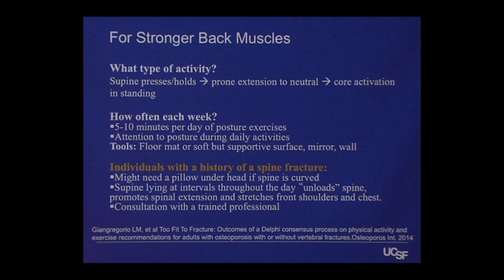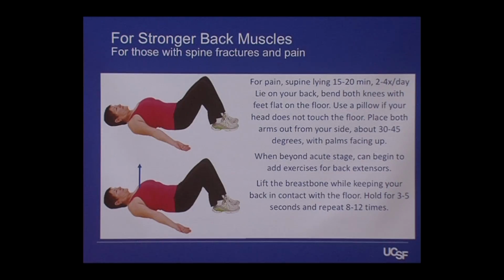For individuals who've got a history of a spine fracture, if you're going to lie down on your back, you may need a pillow under your head to support the curvature in your spine. But lying down at intervals during the day, if you have back pain and if you have any fractures, unloads the spine. It also promotes extension of the spine and stretches out the tight front shoulders and hips that occur from prolonged sitting. And also for those who've got a fracture, really consider seeking out a trained professional. This is an example of very simple supine presses where you lie in a really good position, you elevate your sternum, and you just press your shoulder blades back into the ground.